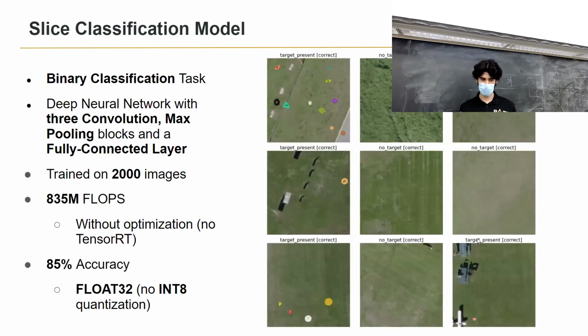So going on to the actual models themselves, our slice classification model is just a binary task. And so it's a very shallow neural network. It just has 3 convolution to max pooling layers, and then a final layer to tell us, is there a target present or is there not a target present? And so this was trained on 1,000 images where there was a target in the background, and 1,000 images where there were no targets. And so this came out to be 85% accuracy, which isn't bad because if we're already filtering out a lot of those empty backgrounds, we're already doing good.